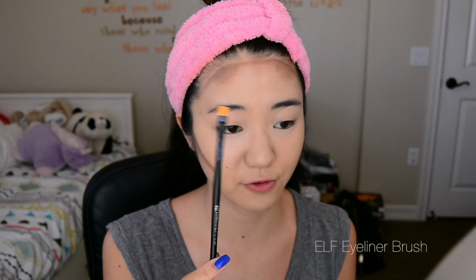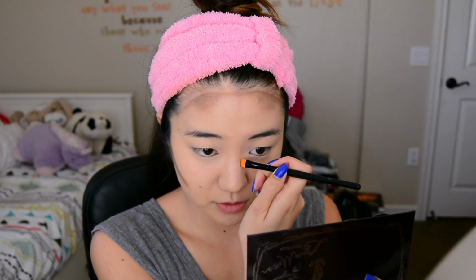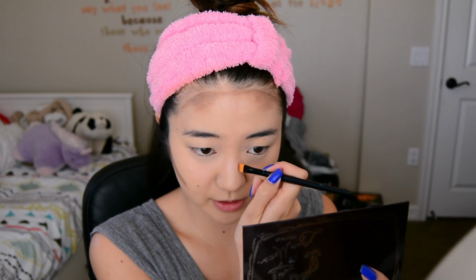Okay, so then I'm going to take a different brush, a smaller one. This is the e.l.f. eyeliner brush actually. I just got this as a freebie, but I figured this would be good to contour my nose. Which, okay, let's bring a mirror a little bit closer for this one. So I know you're supposed to start at the top, but I think I do better if I start where I can see a natural shadow.